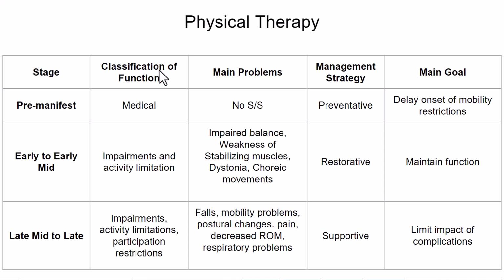The management strategy for physical therapy here is going to be restorative. That is, if there's any way we can get that person's function back to where it was in the pre-manifest stage, that's what we're going to try and do. So if there's weakness, we're going to do some strength training. If there's balance, we're going to try and do some balance training. Okay, the main goal here is to maintain that person's function for as long as possible.